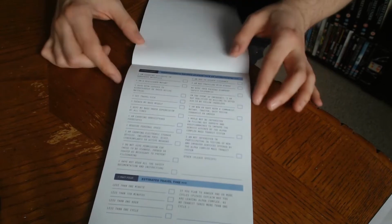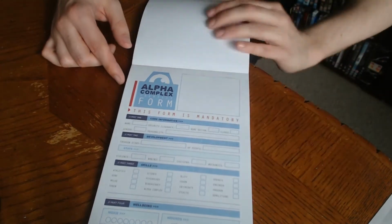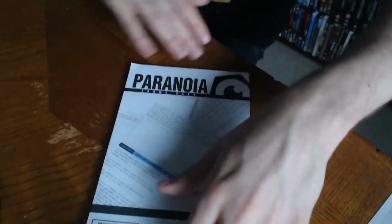A travel permit, again fairly long. And then we're back to those. So a set of forms that you can use throughout your game at your whim and leisure by the looks of it. They're quite nice. Again, they're the A5 size, not the A4 size. Actually, for forms, that feels fairly standard.